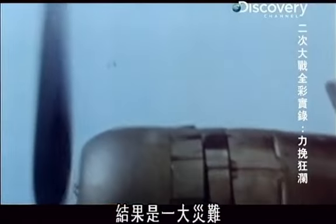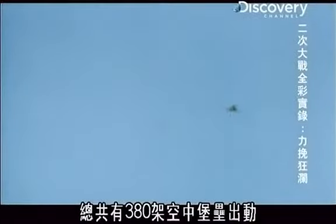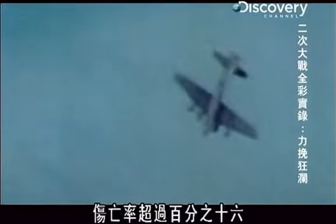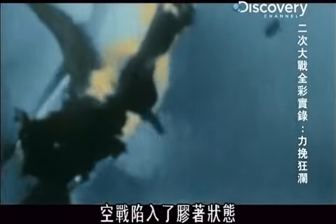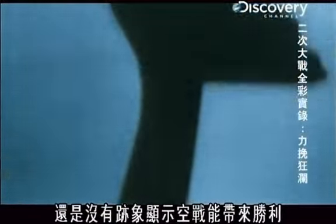It was a disaster. The 380 flying fortresses, which US bomber chiefs had assured everybody wouldn't need a fighter escort, were harried and shot down. The loss rate was over 16%. The US was forced to suspend its bombing campaign. The war in the air had reached stalemate, and there was still no sign of it helping to usher in a victory.